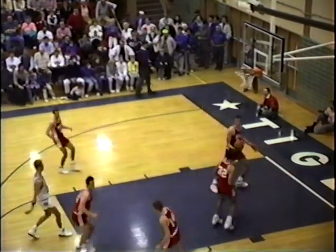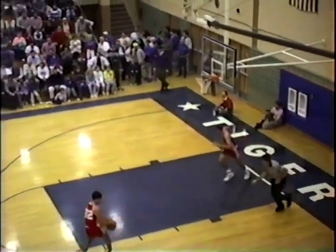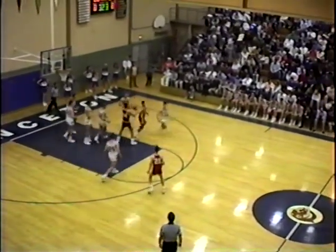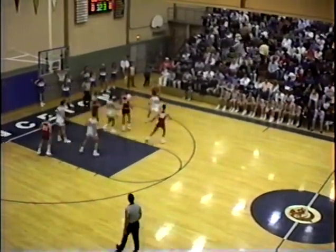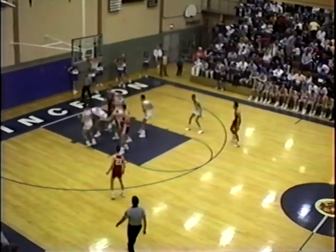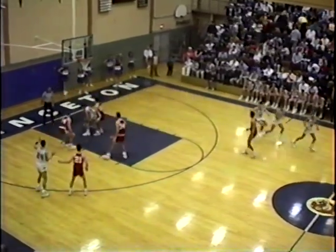Second free throw is good. And as long as you get one out of the two, it's okay. Here's Garland. He fires from long range. No good. Poor shooting by the Red Devils. Peterson kicks it back outside for Rutkins, a long range jumper. It is no good, bounded off the board right to Rowe.